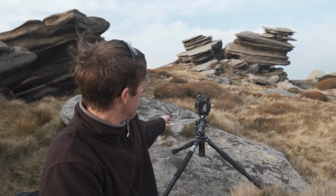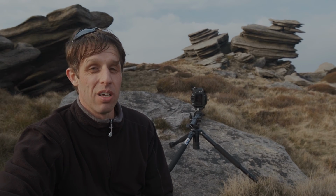F7.1, we're focus stacking, so focusing on the foreground and then on the background, then just blending those images together in Photoshop. So yeah, pretty straightforward. But yeah, that's it guys. So we're going to take this shot now and then move on, see if we can find our sunset location.